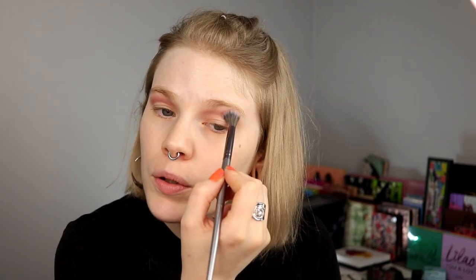Okay, the first thing I can say with this one, I like the shade, but I don't think it is as pigmented as I thought it was going to be. I've gone in quite a few times with it, but at the same time, when I first looked at this palette, I was like, okay, what am I going to use in my crease? So that is a good thing that they aren't super pigmented, so you have to build it up. But it lays really nice, it isn't patchy, and it's really easy to build up. So it's not a complaint.